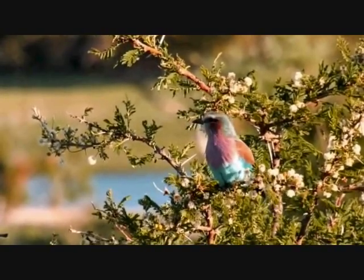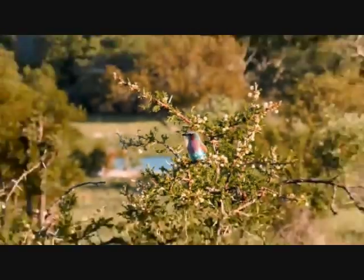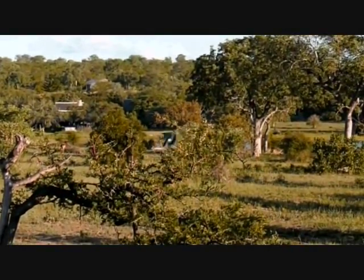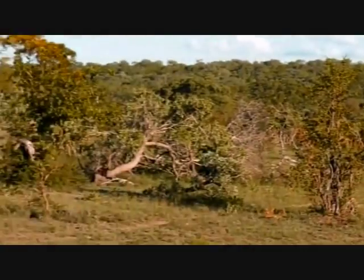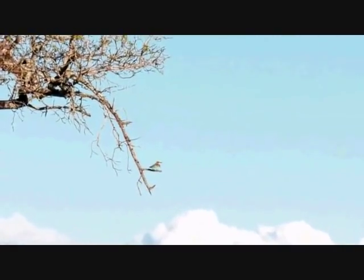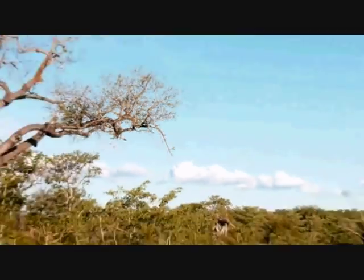Ooh, was that an elephant? Sorry, I thought I heard some branches breaking in the background there, but I think not. And off we go. Oh, are you going to catch it? No, I think not. All right. I think let's carry on.